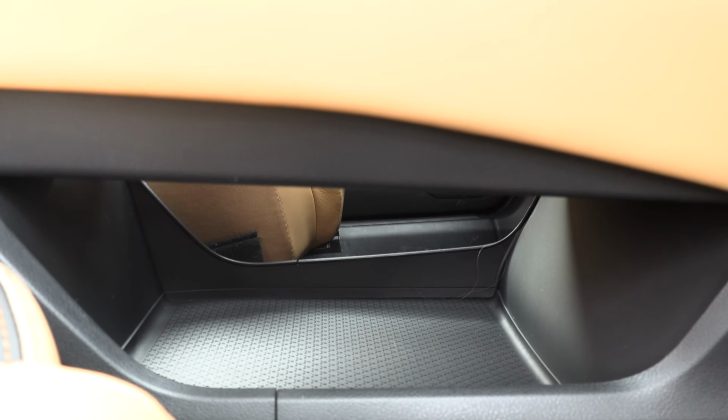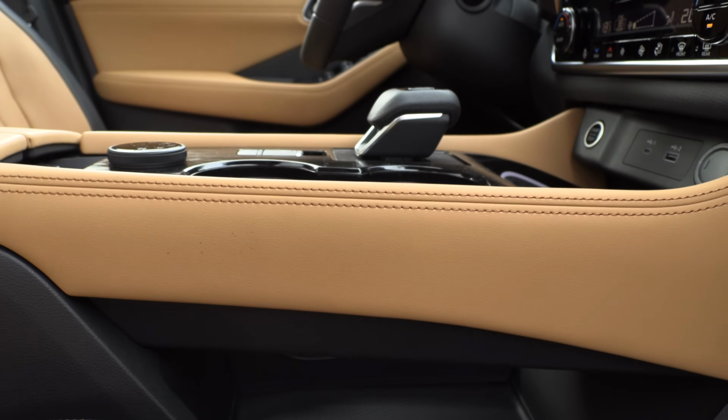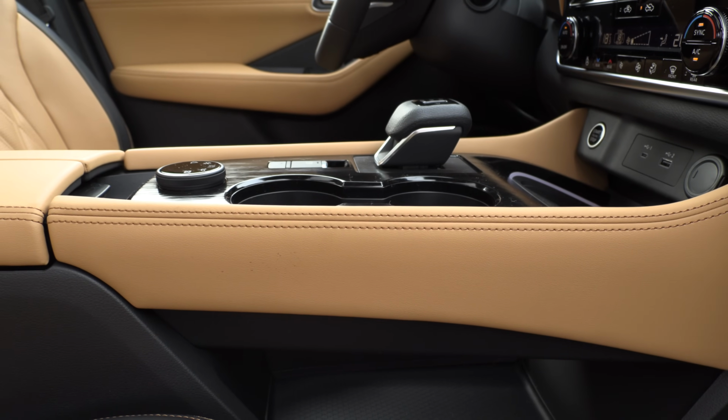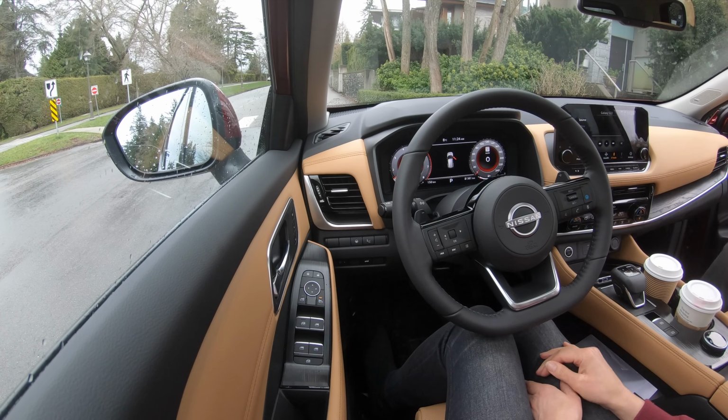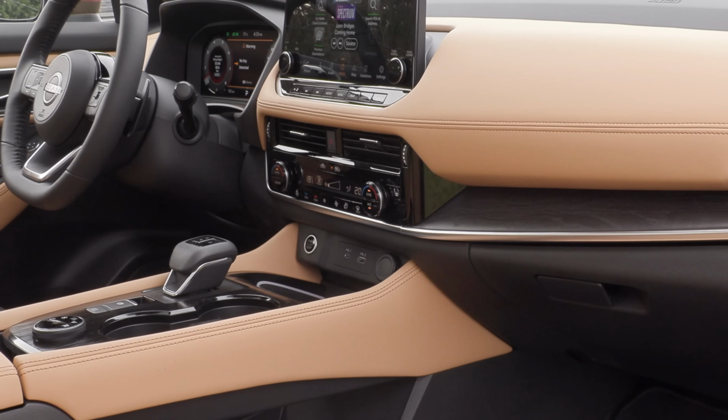I really like the center console design. It has plenty of storage. It's a floating center console, so you've got that storage underneath. And I like the fact that Nissan went with a traditional shifter in here and plenty of buttons.